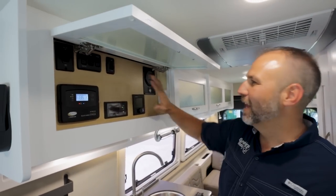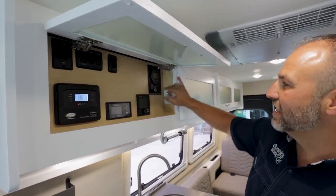You're running out of time here. So this is the lithium model. So this does have the Lithionics power thing there.